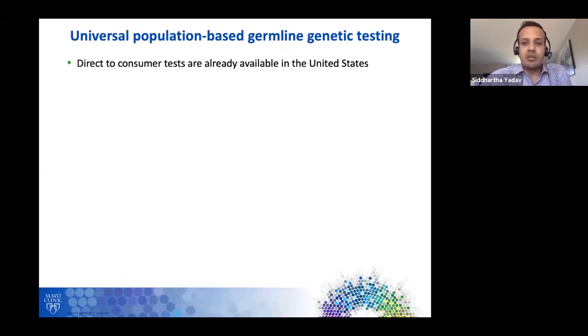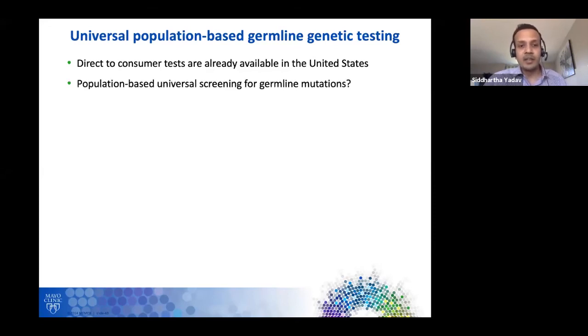Direct-to-consumer tests are now already available in the United States. So you don't really need any physician to order tests now. You could call a genetic counselor and get testing done through some of the lab companies. That's mostly because the cost of testing has come down significantly in the US. Right now, some of these direct-to-consumer tests are available for as low as $200.